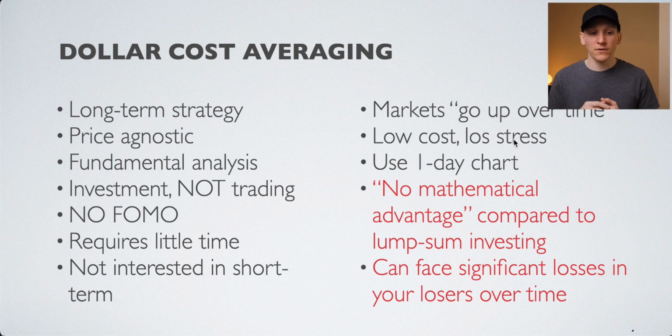One of the big benefits of dollar cost averaging is the mentality of it. You don't have to worry about missing out. You don't have to worry about buying in dips. You're just going to drip feed investments over the long term. Mathematically speaking, there is no mathematical advantage to dollar cost averaging compared to lump sum investing. However, that's not really the whole story. So I'm going to show you some differences here.